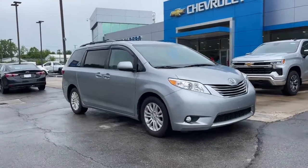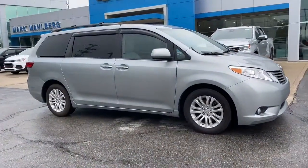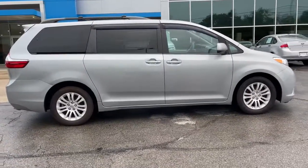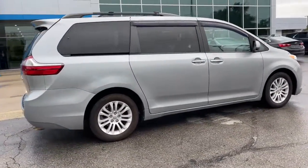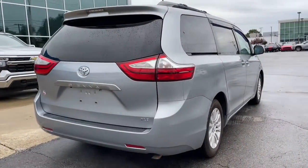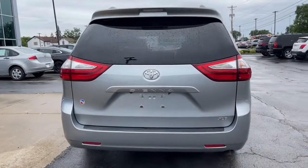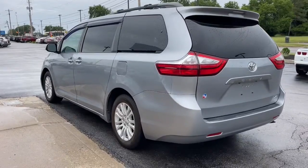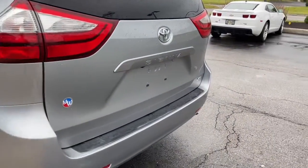Go home happy with the 2015 Toyota Sienna. This vehicle still has fewer than 120,000 miles on the clock, so it won't last long. This bold, smooth-riding Sienna delivers everything you want and need in a family vehicle. From its advanced safety features to its luxurious cabin to its powerful performance, this minivan will exceed your expectations.